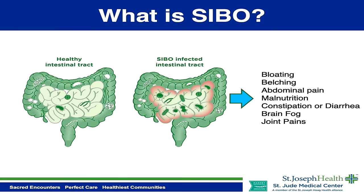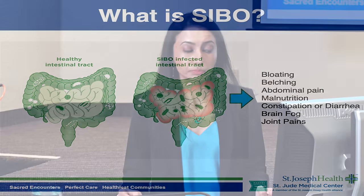Your small intestine, or your small bowel, does not have a lot of bacteria. Most of the bacteria are located in your colon or large intestine. It was designed this way because your small intestine's job is really to absorb the nutrients from your diet. But patients who get SIBO basically have bad bacteria that have gotten into the small intestine. And so these bacteria cause a lot of gas, bloating, and abdominal pain.